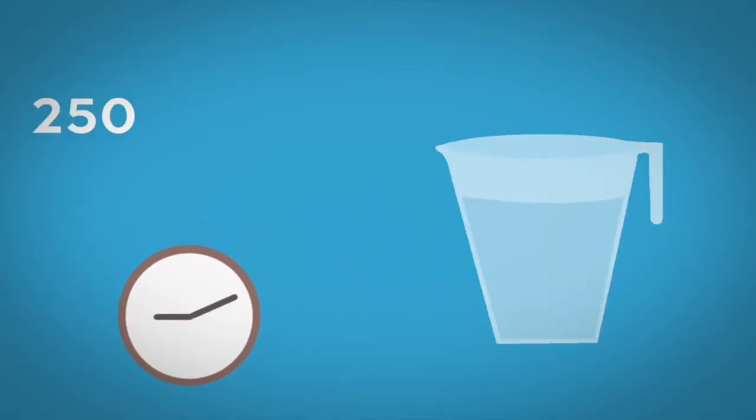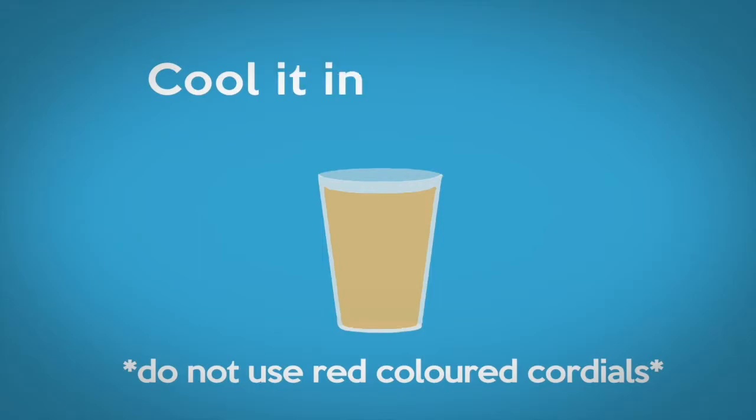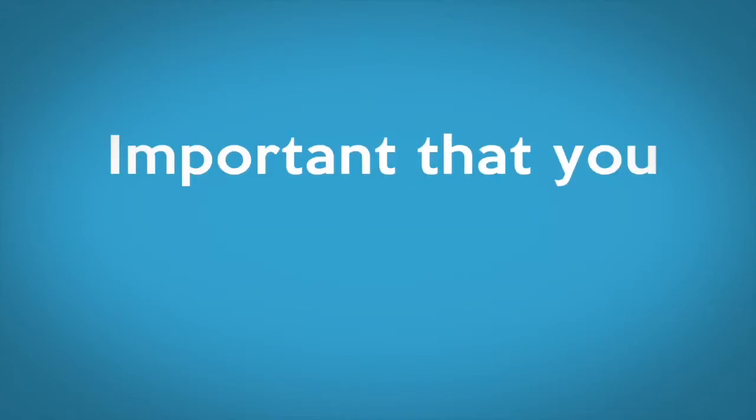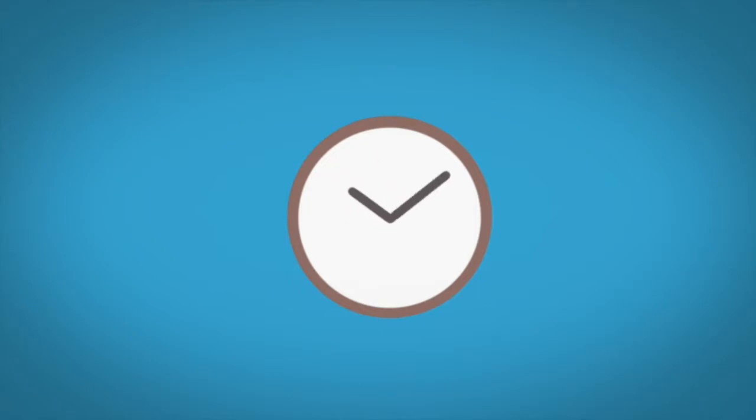You should try and drink 250 millilitres of the prep every 15 minutes. Feel free to mix the MoviPrep with cordial, cool it in the fridge, or drink it through a straw to make it easier. The MoviPrep solution can taste unpleasant, but it is important that you finish the whole litre. MoviPrep will continue to have an effect for 2 hours after you complete it.